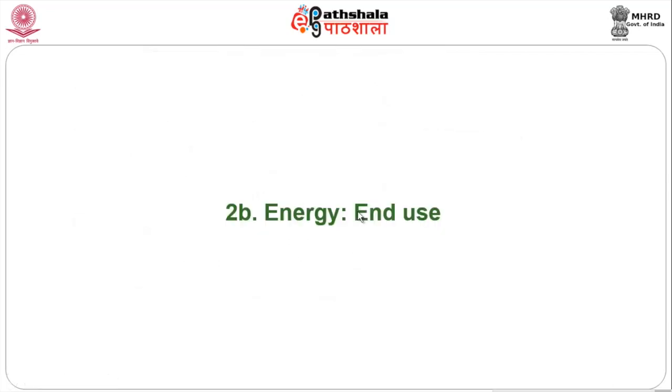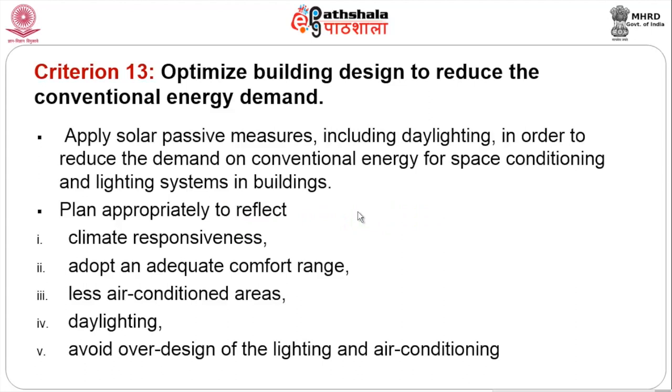Next, we will see energy end use. The criteria is to optimize building design to reduce the conventional energy demand. So, first we need to reduce the amount of energy that is demanded by the building. How can this be done? This can be done by applying solar passive measures.